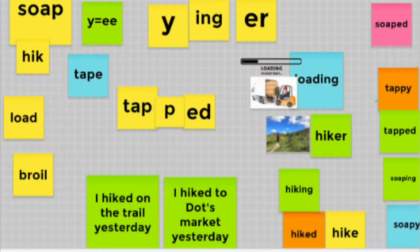Here's another example of a board where the student learned how to put various endings onto the words, and he also needed to work on sentences, so I had him come up with a sentence for the word and then type it onto a sticky note.